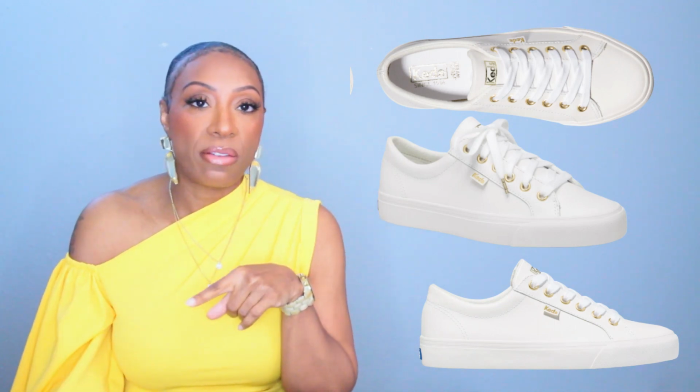Again, just a really standard, basic, real crispy, clean white sneaker. We love it. This one does have a little bit of gold detailing. And when I say detailing, the eyelets for the laces are gold. So take that into consideration. The other one that we looked at was all white. There was no color variation at all. But we love these as well. These will work just as well as the other ones. Both will work.